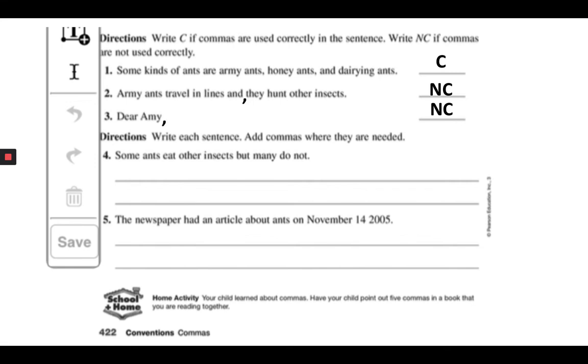All right, so the next set, the directions say, write each sentence and add commas where they are needed. This one says, Some ants eat other insects but many do not. This is a combined sentence, and we have a conjunction here. So it should read, Some ants eat other insects, but many do not. We just need a comma here after the word insects.